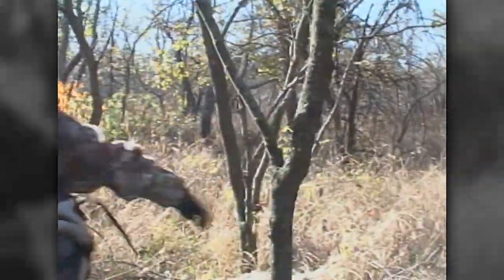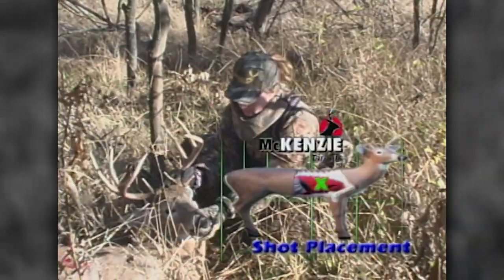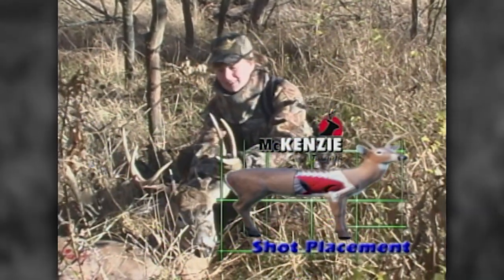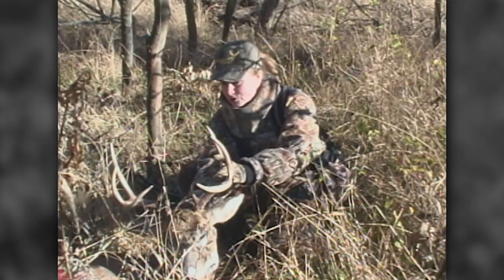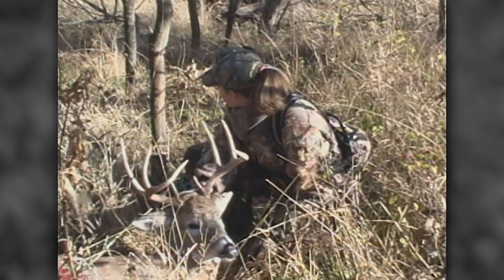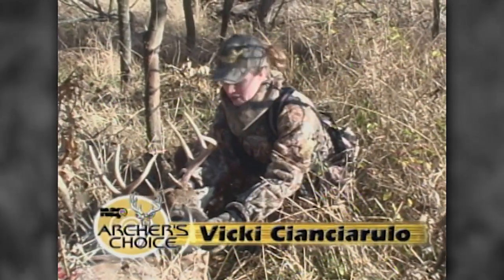There he is. A beautiful buck, like we said. He came in this morning in the fog. Just a beautiful, beautiful deer. He probably went about 70 yards, 80 yards maybe. Went a little further than I thought he would have, but he's down. My shot was right there.